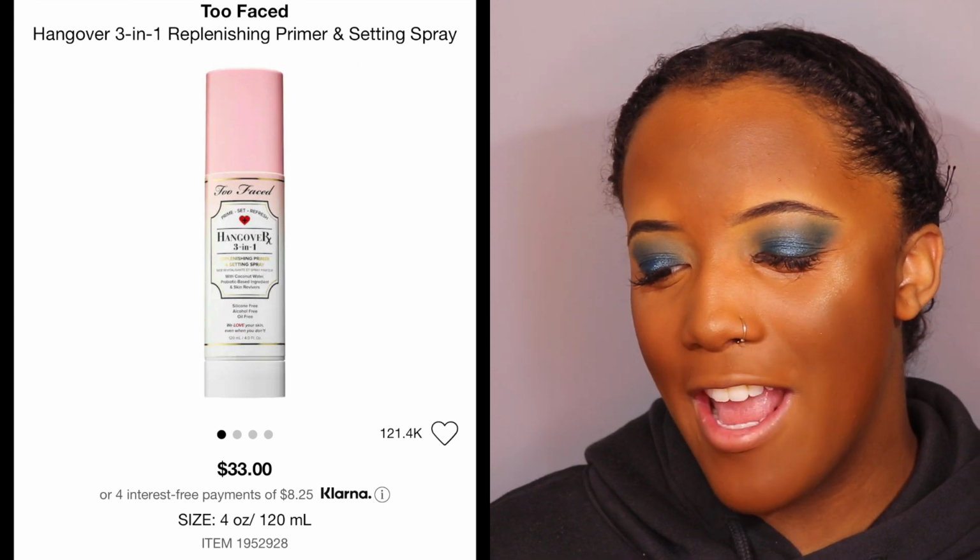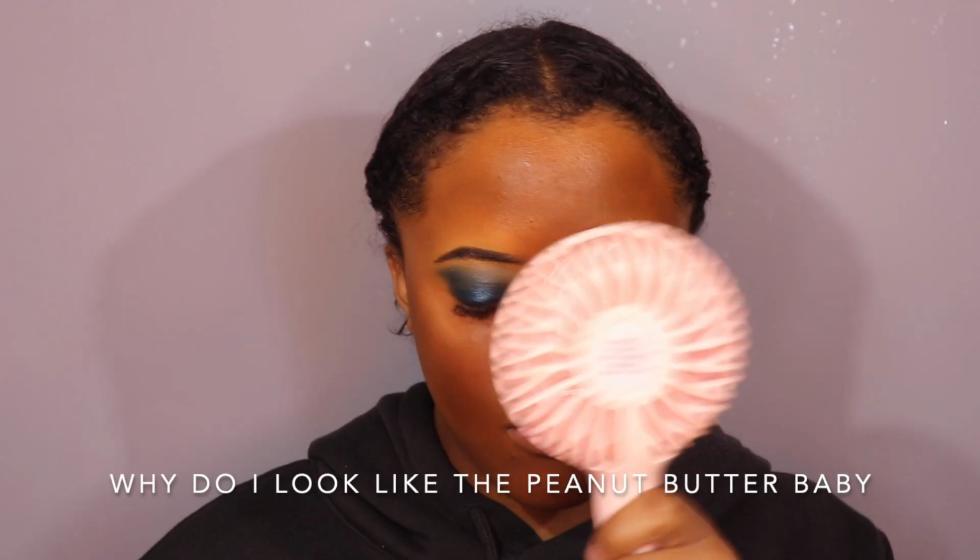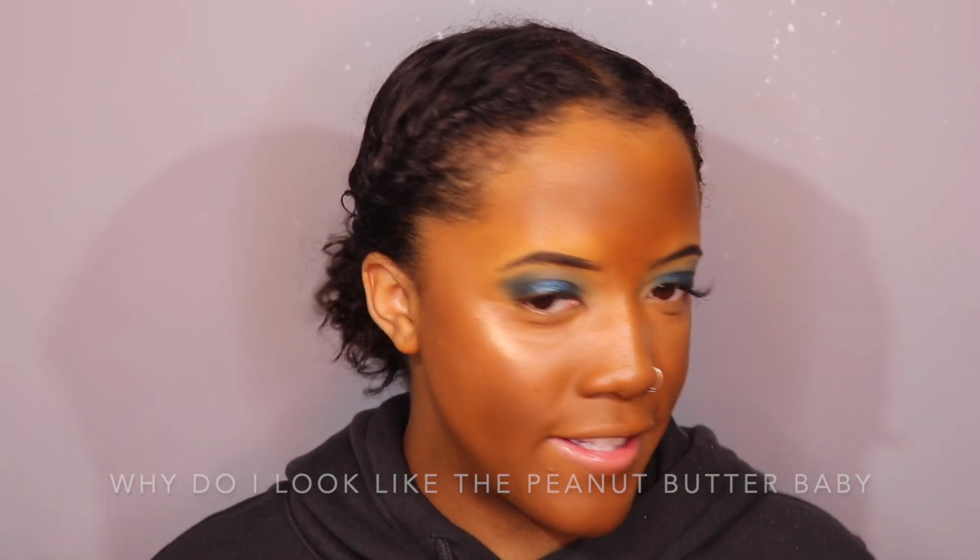Maybe, just maybe, setting spray will help. To set this concoction on my face, I'm going to be using the Too Faced Hangover 3-in-1 Replenishing Primer and Setting Spray. Ooh, okay. Still look crazy, but whatever. I'm going to finish off the eyes. I am going to take the color Queen.